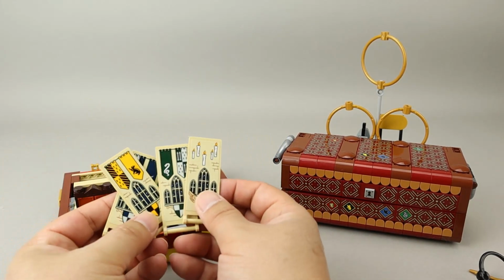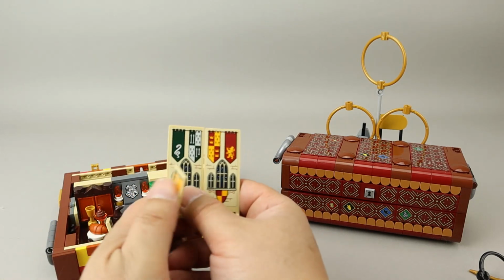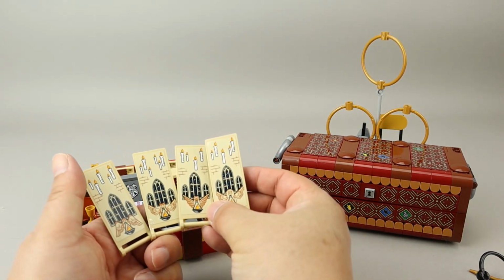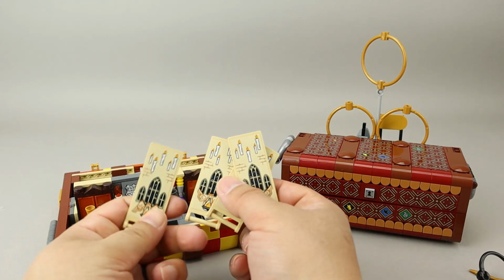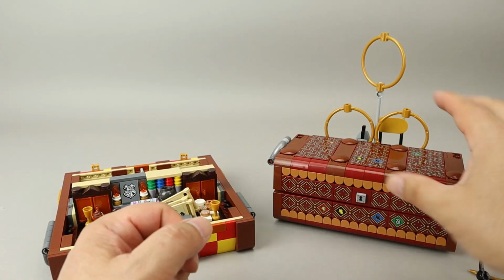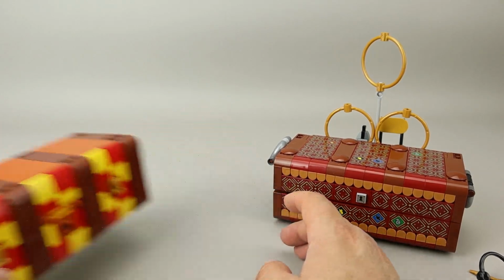Then there's some of these pieces that are stickered also with the different house banners here for like the Great Hall, for example. And then the other sides have different stickers with different animals on them. You see there's a fox there, or a snake here, or a lion here, and an owl or a raven here. So definitely all different sticker sets. And if you want, I'll leave a link to my full review of this set. But as you can see, it's a very similar design done for both of these trunks.